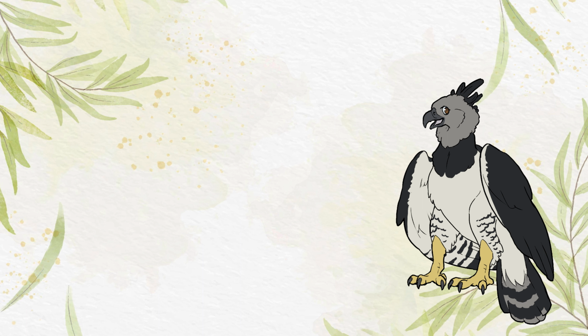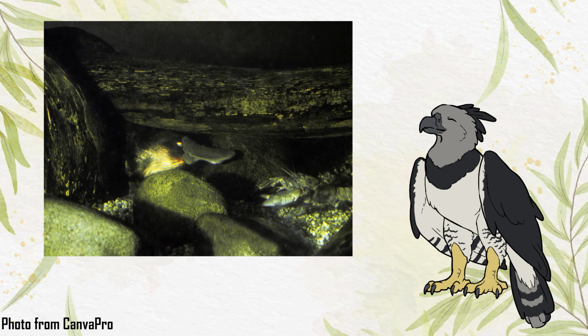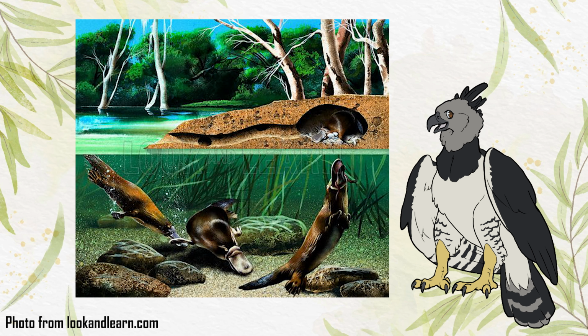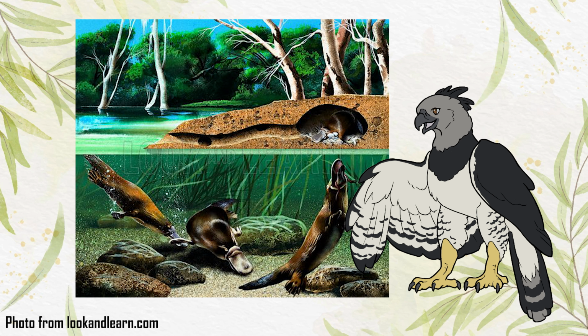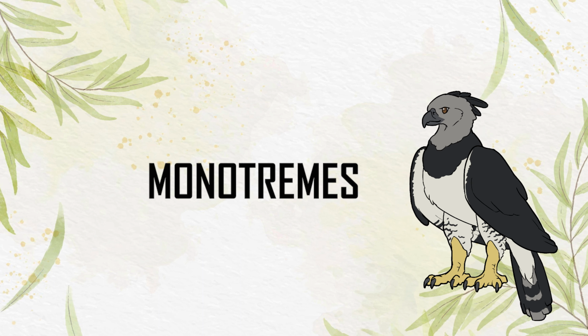Platypuses usually live in burrows along the water's edge, but they sometimes make their home under rock ledges, roots, and debris. Pregnant females will dig what are called nursery burrows, deep, complex burrows with multiple chambers and entrances. Platypuses are one of 5 living mammal species, called monotremes, that lay eggs.